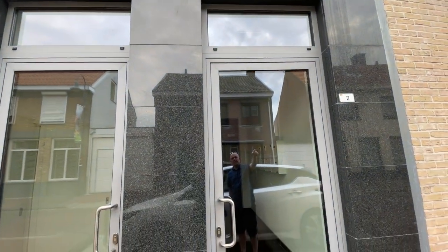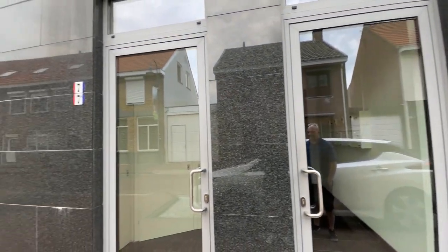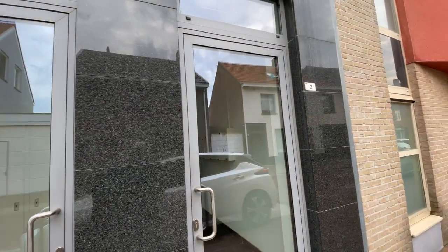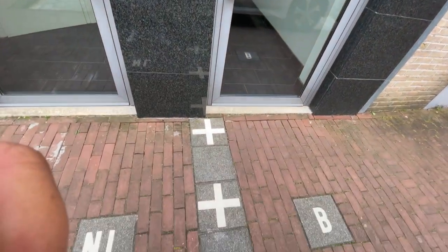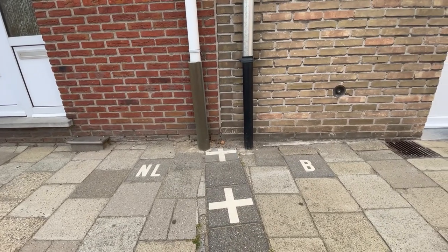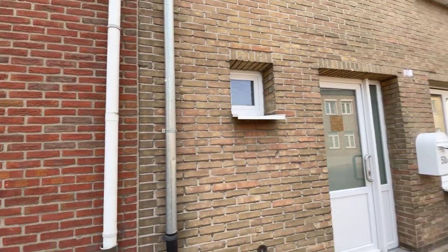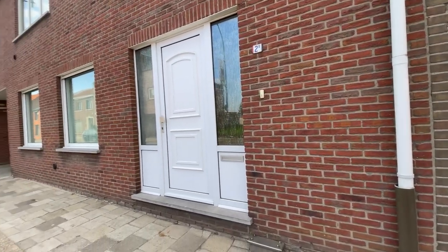The address is number 2 in Belgium and number 7a in Holland. 7a in Holland and number 2 in Belgium. It's a different color as well. So it's strange that this is Belgium. Your next door neighbor is in Belgium.